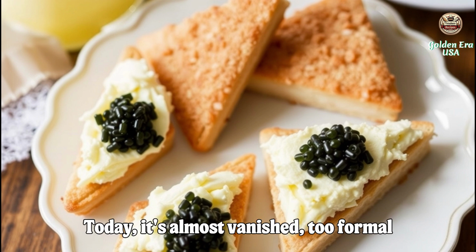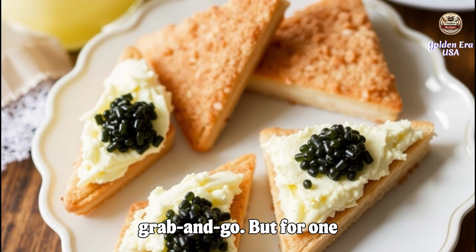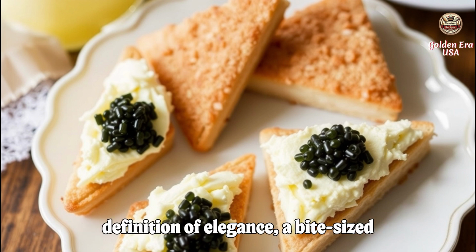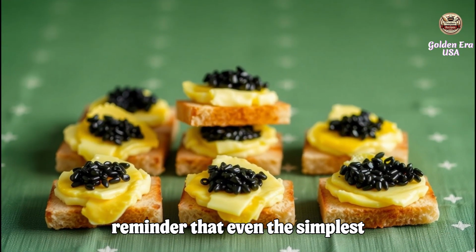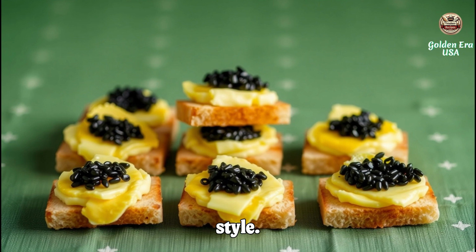Today, it's almost vanished, too formal for modern tastes, too delicate for grab and go. But for one generation, this little sandwich was the definition of elegance, a bite-sized reminder that even the simplest ingredients could shine, when served with style.